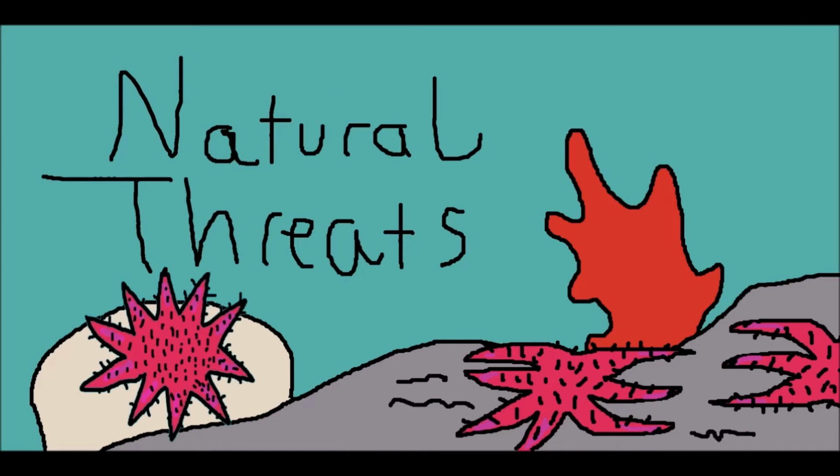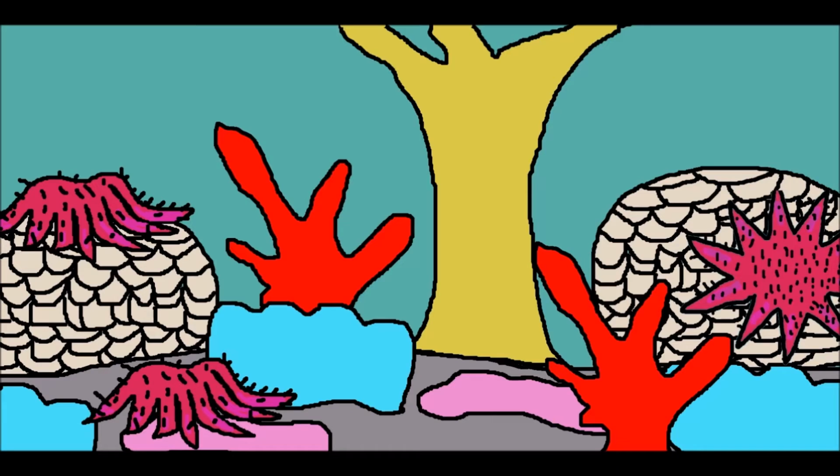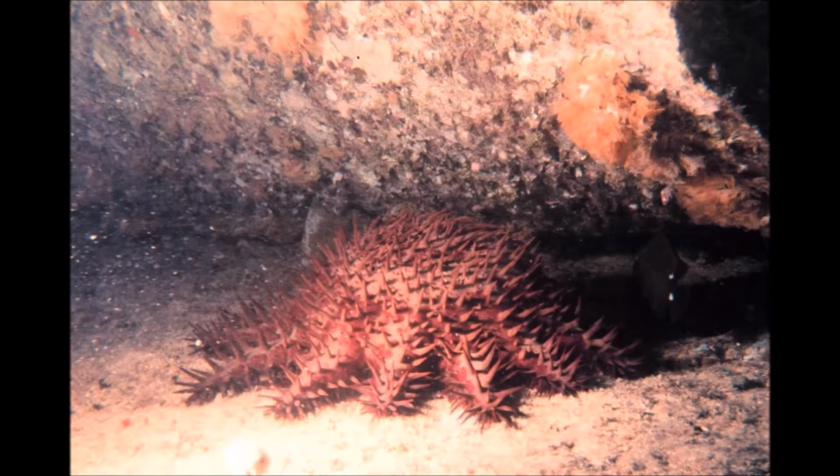Natural threats. The crown-of-thorns starfish is a predator of coral polyps. They eat the coral by literally throwing their stomachs at it and use digestive enzymes to liquefy the prey. The crown-of-thorns are actually useful for the coral reef as they help clear away the fast-growing coral.